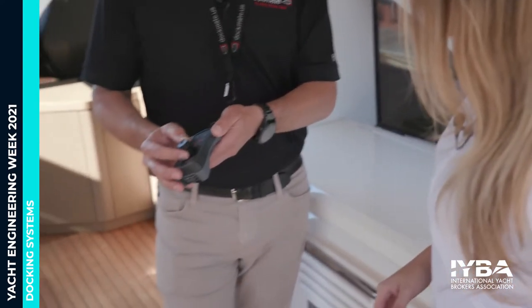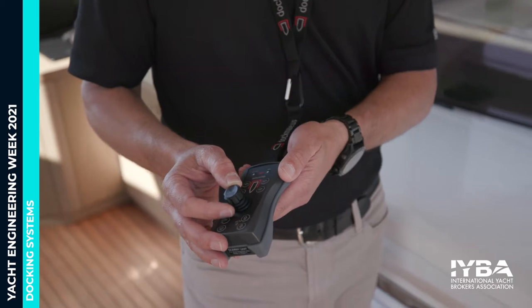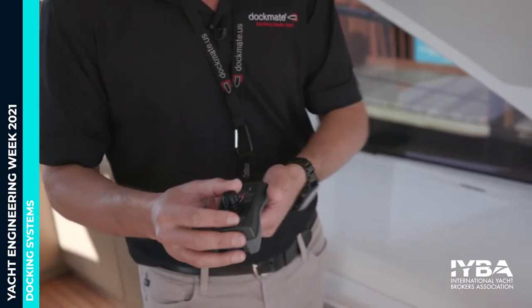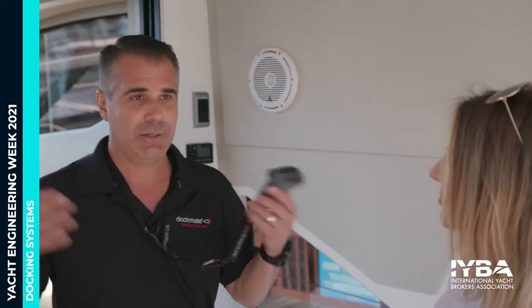Next is our proportional throttle control, which means that when you maneuver the joystick, a little bit is just in gear, and as you move the joystick more and more, you get more throttle, a smooth, variable throttle control. A lot of times when you're docking a boat or coming into a marina, you need a little more than idle speed. It could be just 50 RPMs, or a couple hundred RPMs, depending on the type of boat. So we can do that and we can adjust that.